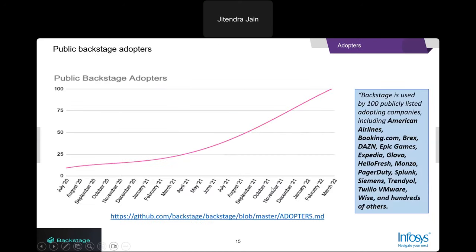Okay, with that, let me talk about adoption. So quickly, it is 2022, a bit older information, but you see adoption has increased a lot. And I can see American Airlines or Expedia or, you know, Splunk or Siemens or Twilio, VMware. Most of the folks are using it in one format or another, because it's going to give the company information. This URL is where you can go and check the latest information on this.